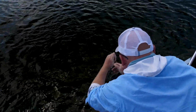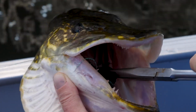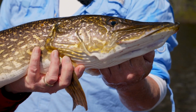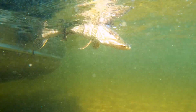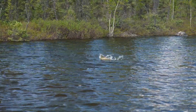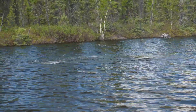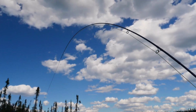He's got that right, the only trouble is he's probably taking it right down the chomper. Ate it. There she goes. Oh, left it for her. They're so aggressive, if you miss one, there's a pretty good chance if you just leave it and then strip it again, they'll come back and eat it.